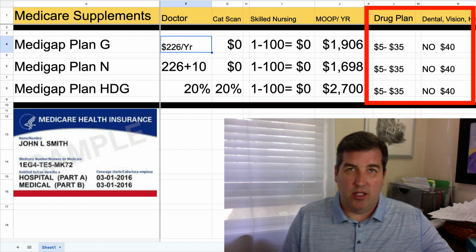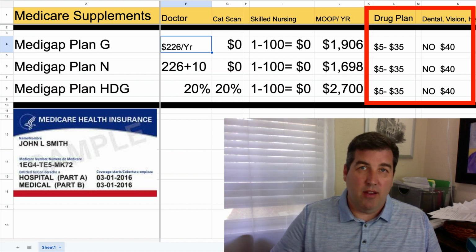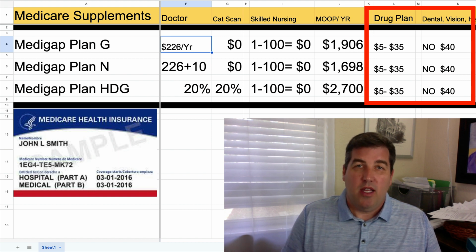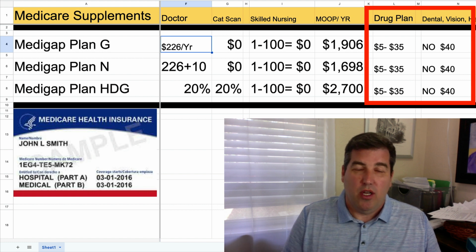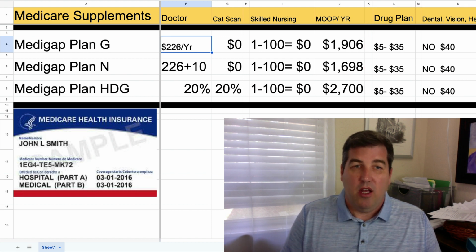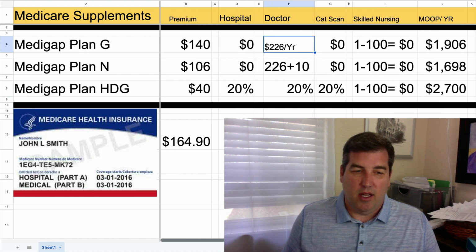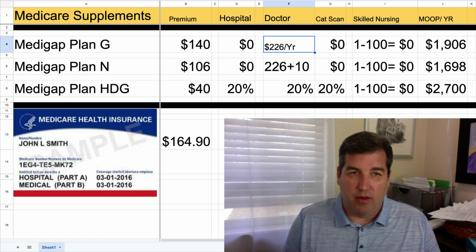So Part D is separate from Medicare Plan G. And then, of course, if you want a dental, vision, and hearing plan, you do not have to get one. Yes, you will get a penalty if you do not have drug coverage, the Part D coverage. But the dental, vision, and hearing is completely optional. If you want to get a plan, of course, you'll have to look into that, see what your dentist takes, and so forth. But that's what it'll cost you, about $40 per month.